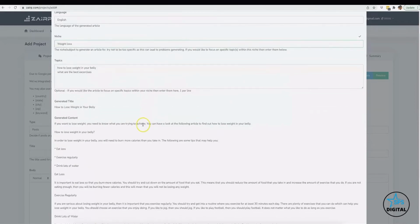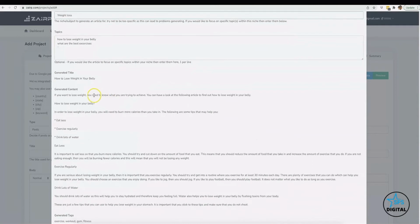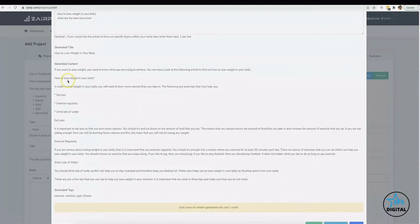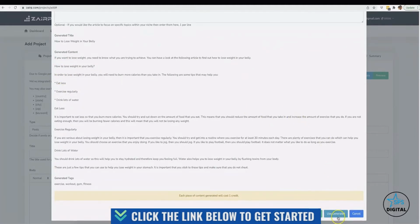All right, so within a few minutes, you can see that Zairp wrote perfectly readable content for me. It generated my title for me as well. And let's go ahead and read some of this so that you can see how quality this article is. If you want to lose weight, you need to know what you are trying to achieve. You can have a look at the following article to find out how to lose weight in your belly. And then it gives me the H1 tag there. So if you want to use that, you can click on use generated.